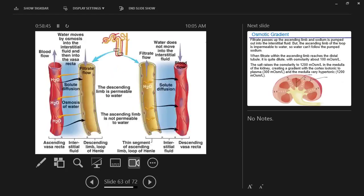So here's our blood flow. The water is leaving from the descending loop. Water is leaving here, and we are recovering sodium. At this point, we're leaving the water coming out here. This is a very salty environment, and on the ascending side, we can't get the water out.